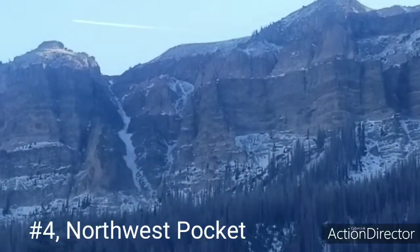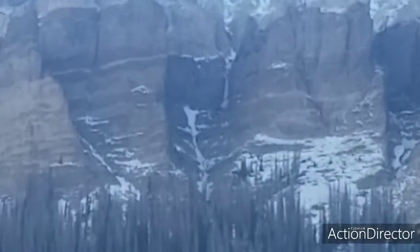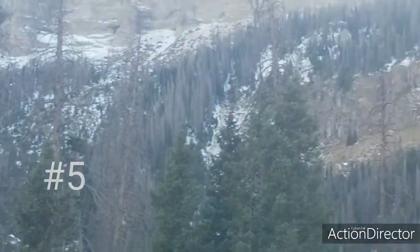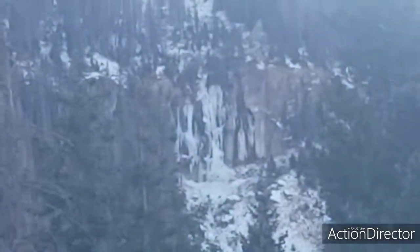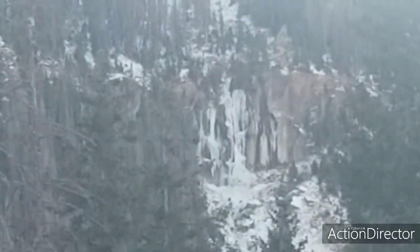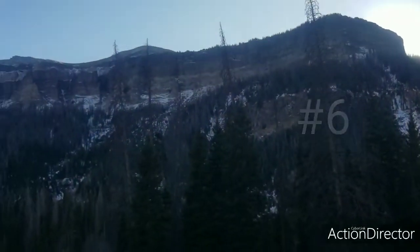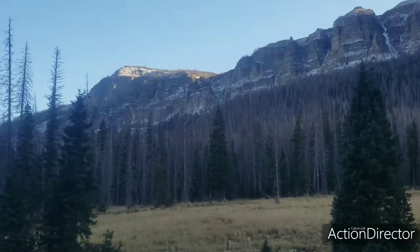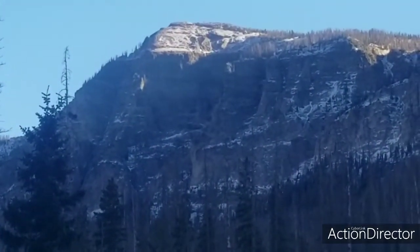Like 300 feet or 400 feet maybe. Little skinny one. This lower one, that's probably about 100 feet. That's just on this section. There's three more in this little section that are all hidden right now.